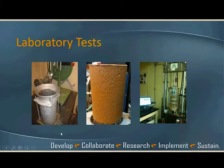So basically what we do in the laboratory, we usually use Proctor. We prepare a specimen, add a certain amount of water after we get the moisture density curve, and then we put the same effort to prepare the specimen. So if you're doing a standard Proctor, you put so many drops at a certain level and so on and so forth. And then you put it in the machine, resilient modulus.